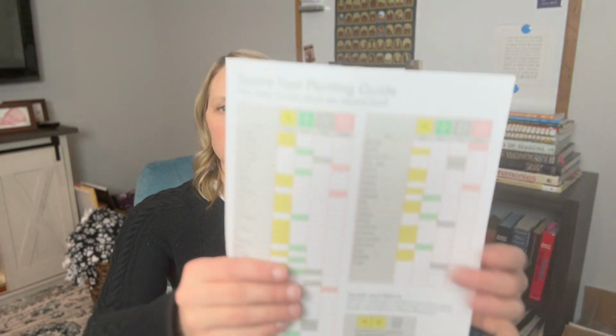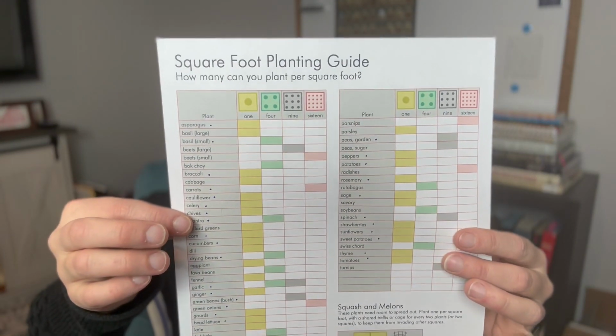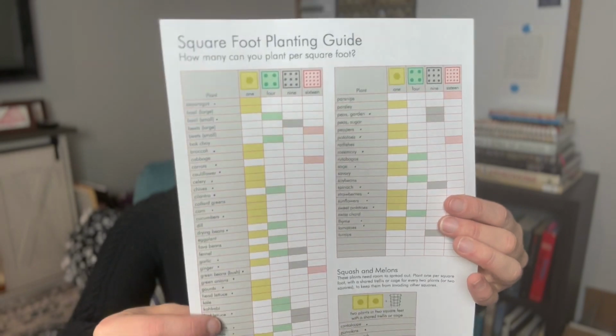But this other one I thought was super helpful last year, and so we're going to use it again this year. This is the square foot planting guide. So how many of each type of fruit or vegetable can you plant in a square foot in your garden? If you're doing rows that are roughly a foot across, you can really kind of map it out.